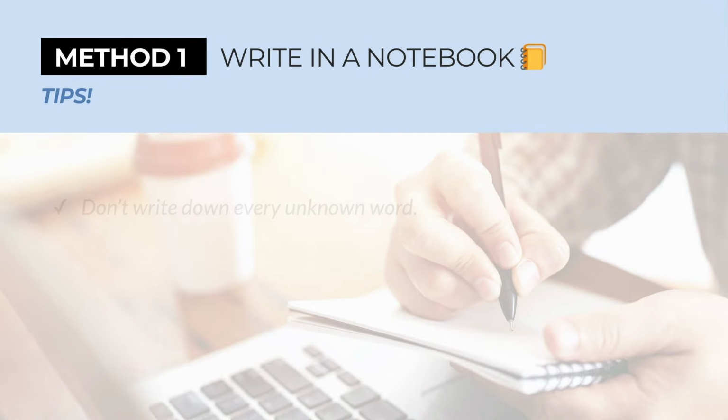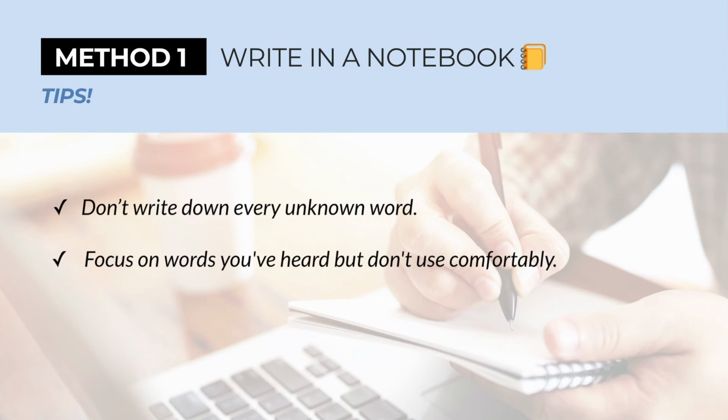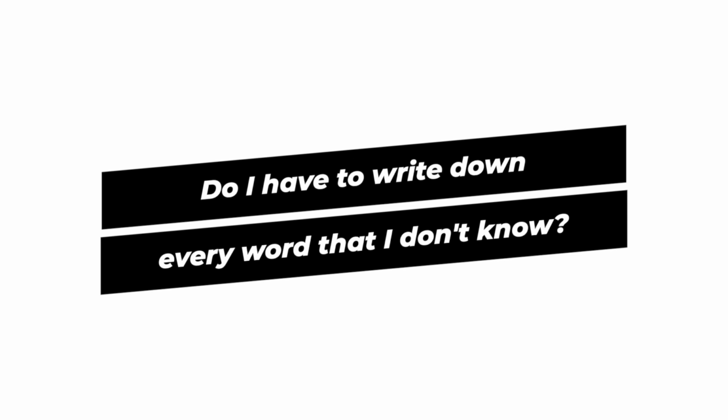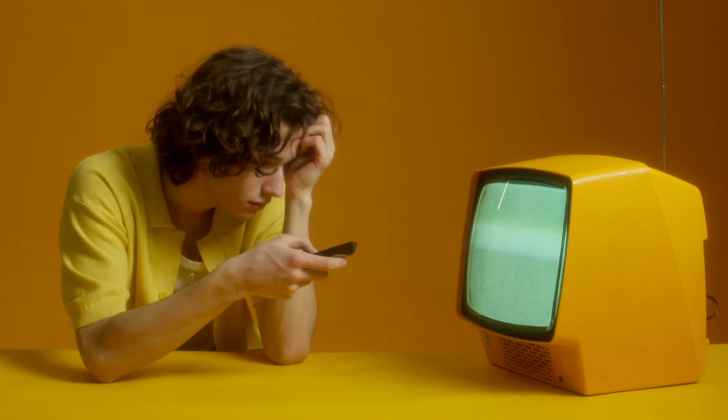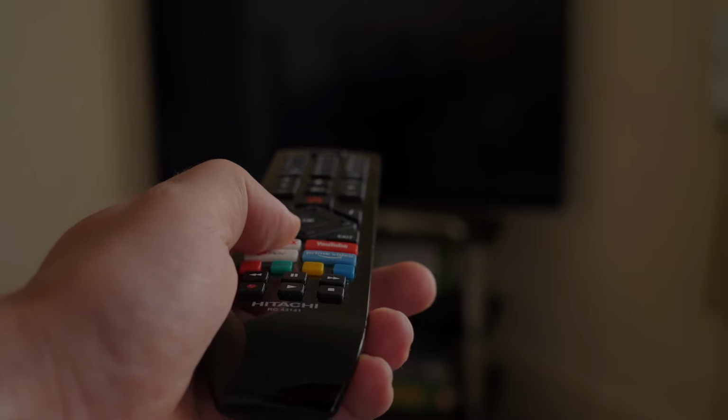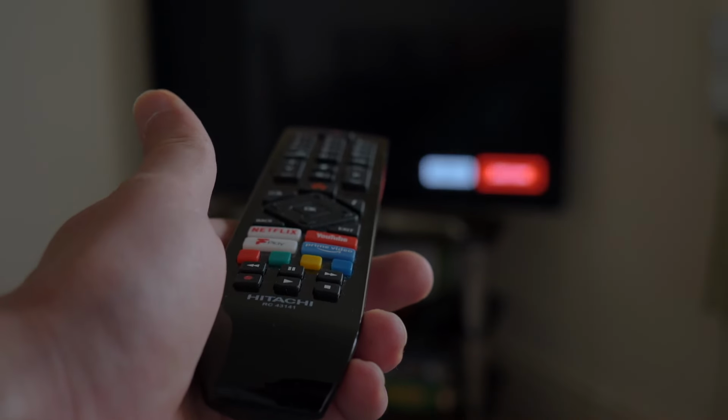One important tip is that you don't need to write down every single word you find you don't know in the content you're watching. Instead, prioritize those words that you think you've heard somewhere before, but have not yet made ready to be used freely. So, this is a somewhat debatable point. Do I have to write down every word that I don't know? I guess you have to find a fine balance because you don't want to lose your interest while watching the content by making too many pauses. However, at the same time, I think the process of pausing and writing them down is inevitable when you watch the content for the first time.